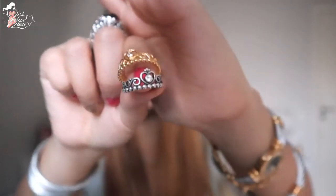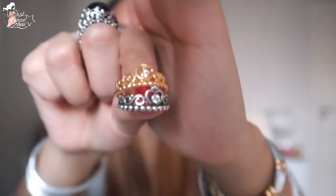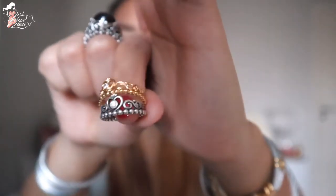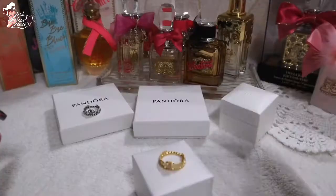Maybe I have to wait for a 3 for 2 and finally get that ring so I have them all complete. Yeah, so this at the bottom is the original Princess Tiara ring in silver with cubic zirconia in the middle. And then on the top, of course, is the shine one, and I don't have the rose one yet.